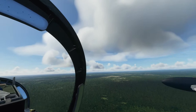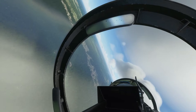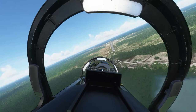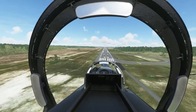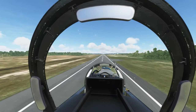Okay, let's turn to final. A bit of power on this turn, actually. About 200 knots. Yep, power off. Gear down. Flaps down. Trim down. Pretty high, pretty fast. I'll actually pop the speed brake. Very fast, actually. No gear lights yet, either. Might be a go around this one. Yep. Hear the gear now. Still really fast, but we'll see how it goes.